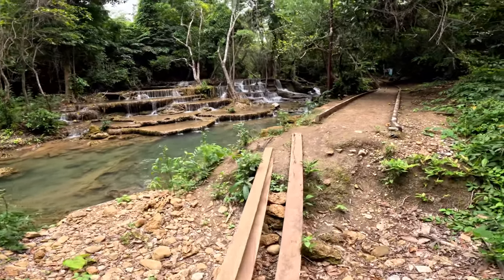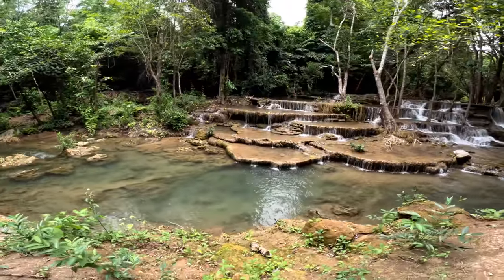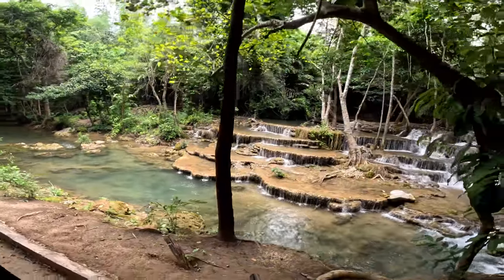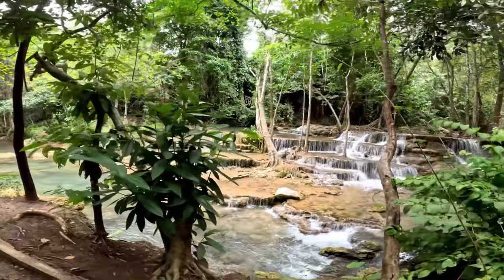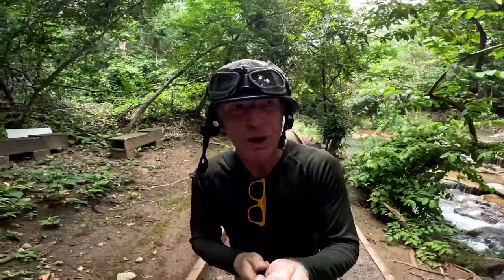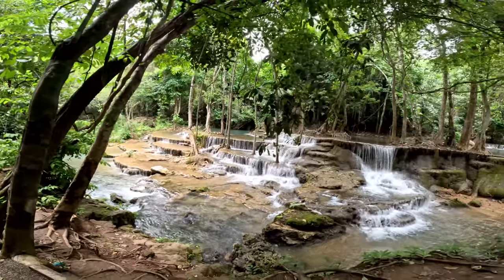Also something new. How superb is that? You could build something like that in your garden. You could, quite easily. Just need a load of cement and a load of rocks and some trees and a bit of water. Oh man, but that is superb. Really good.